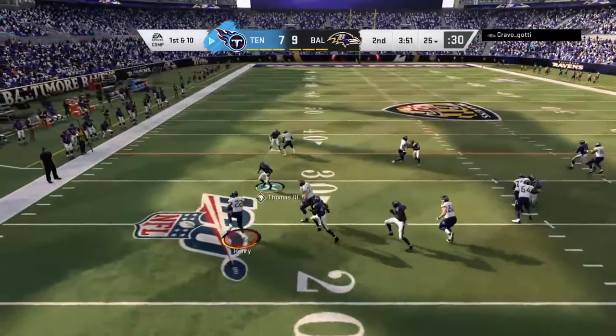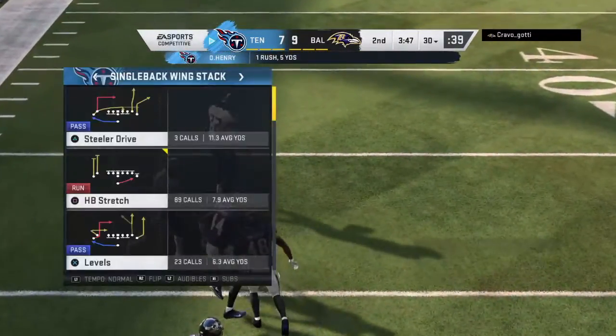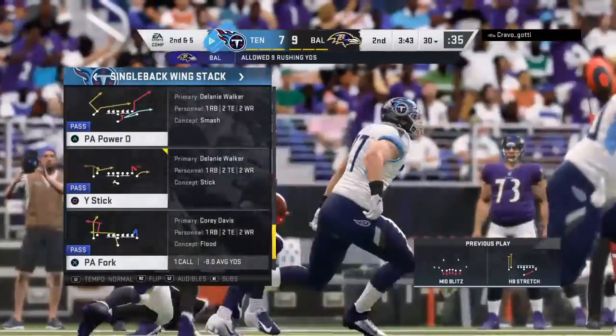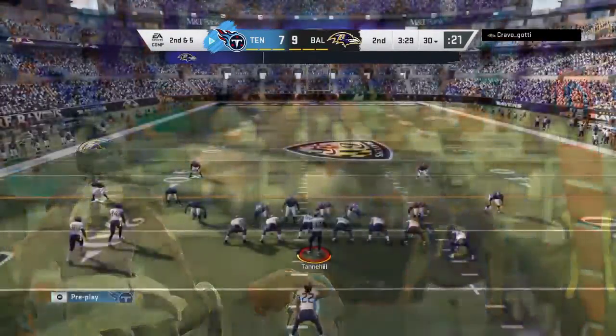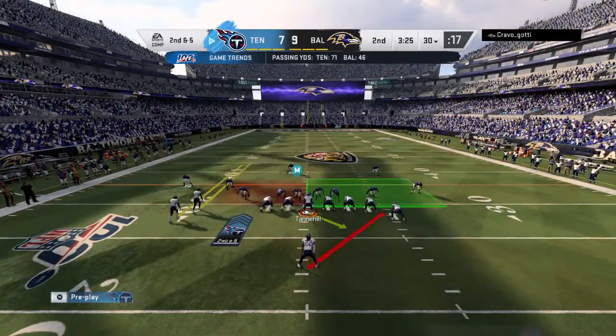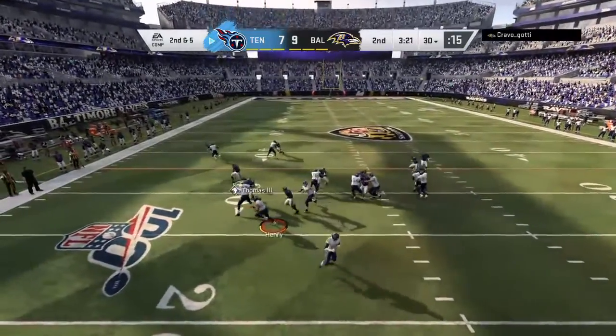And when you start plotting for this drive, when you start thinking to yourself, okay, what are we going to do? You don't go away from what you did before because that worked, but you have to be prepared for wrinkles and counters because you know they'll make some adjustments. The first down run got 5. Here's second and 5. Check 50. Derrick Henry.